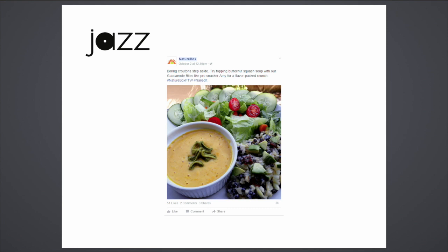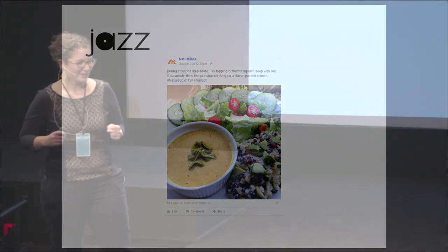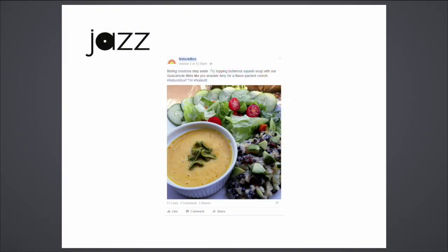But what I love that NatureBox does here is they reframe the conversation, right? So something as boring as croutons, and they literally call them croutons. "Boring croutons, step aside." I had this idea in my head of literally watching a crouton being pushed out of the way by the guacamole topper, or whatever, guacamole bite. Maybe that sounds crazy, but I think what they're doing really successfully is giving you a new perspective on something that's boring traditionally. I also like that they pulled in a user here. It looks like the pro snacker Amy was the one who actually originally posted this photo.